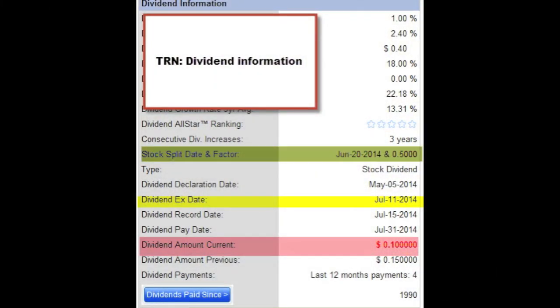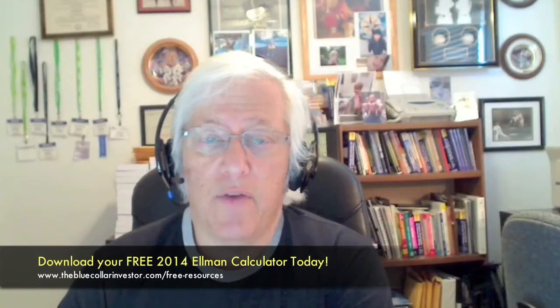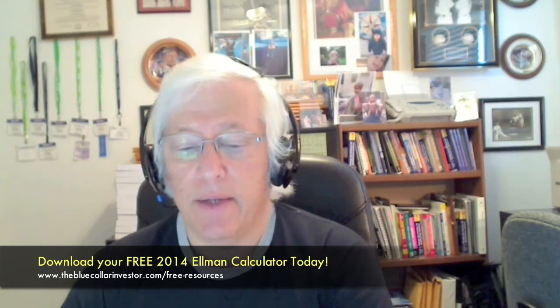If you look a few rows above that, you can see that on June 20th, there was a 2-for-1 stock split. So we'd expect that 15-cent dividend to be cut in half to 7.5 cents, but it actually came in at 10 cents. So at the time of the split, not only was there a split, but also a dividend increase. So $10 per contract is what we need to keep in mind. That's how much the option holder can capture if he exercises early prior to the ex-date, owns the shares, and captures a $10 per contract dividend.